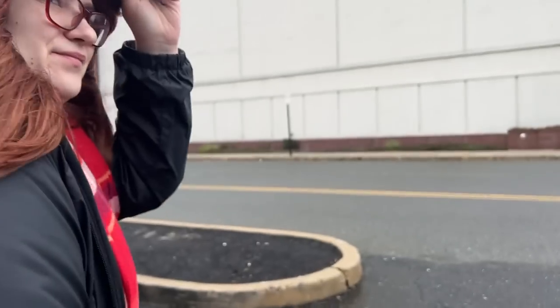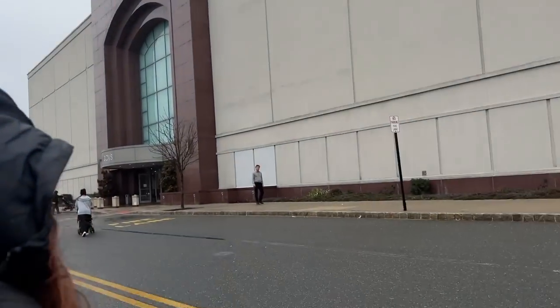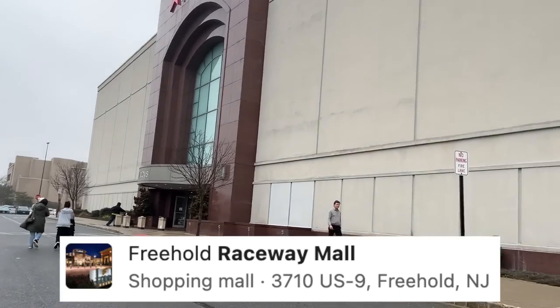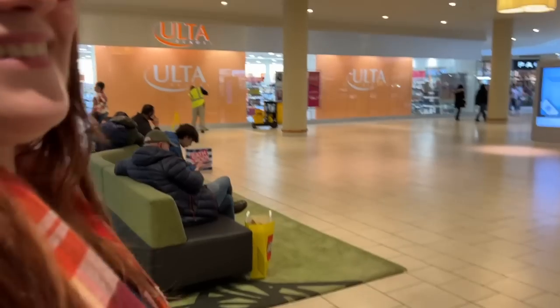But right now, let's head out to our reporters in the field, Kay Shizzle and Sydney. This is the rainiest, windiest day I've ever seen, but we're at the Freehold Mall. We've got our K-Shizzle tote bag, and hopefully it brings us luck on our Squishmallow hunt.